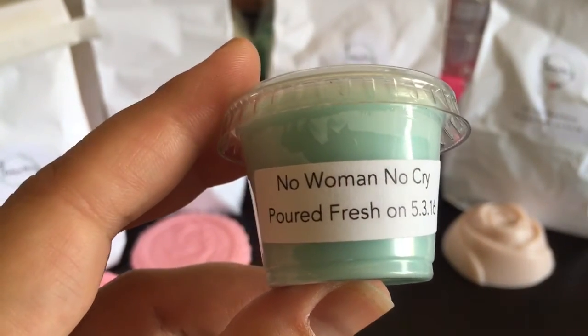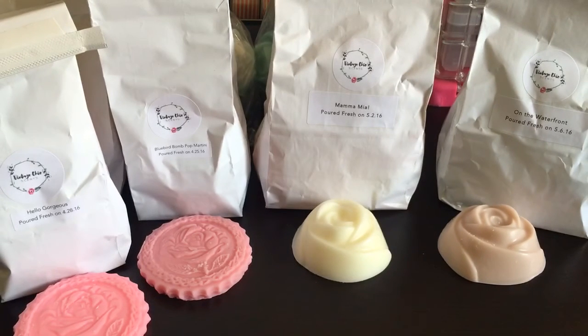The other one was No Woman, No Cry. This is Camu Camu Fresh Coconut. I think I have it in a large rose from a sampler I got sometime last year. Camu Camu is a Scentsy dupe, I believe. I've never tried Camu Camu from Scentsy, but I have tried it as a scent from other vendors. And it's more of a clean, fruity type scent, I feel like, with that fresh coconut. To me this is a clean, fresh, fruity scent. So it's good. I'll probably melt it.